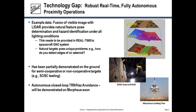As I mentioned, I don't see this as being done in pieces right now. There needs to be a full end-to-end simulation that brings all this together, I think, to really make this robust. I think that's going to be a major hurdle in this mission.